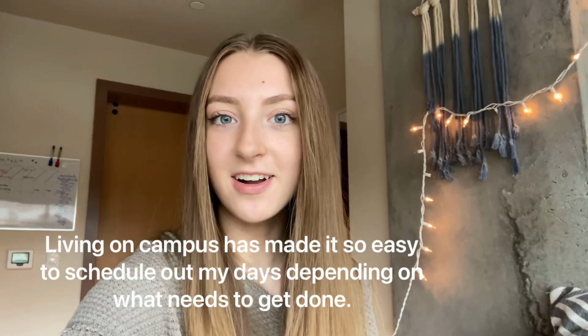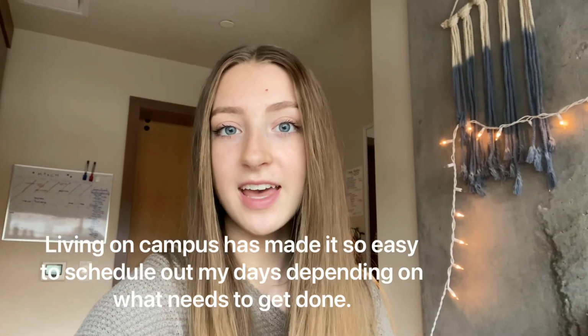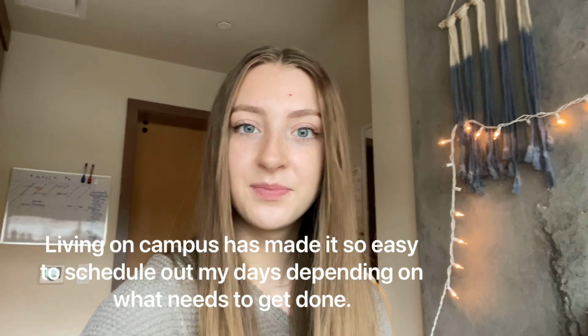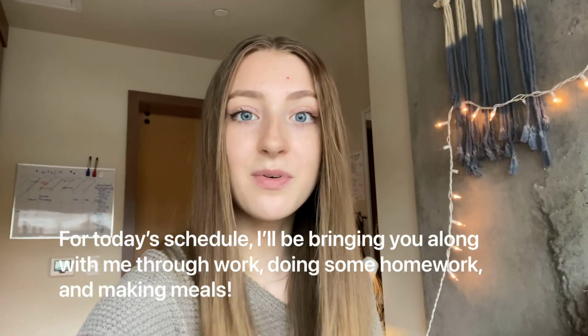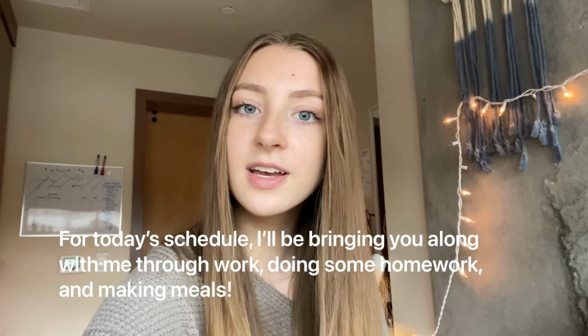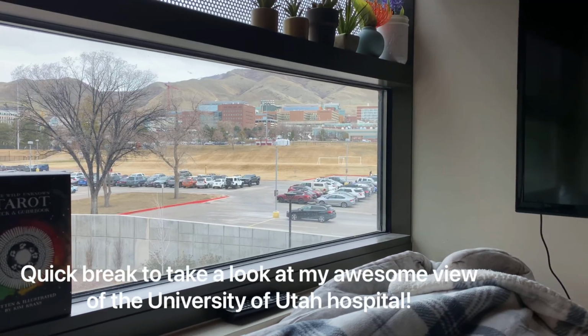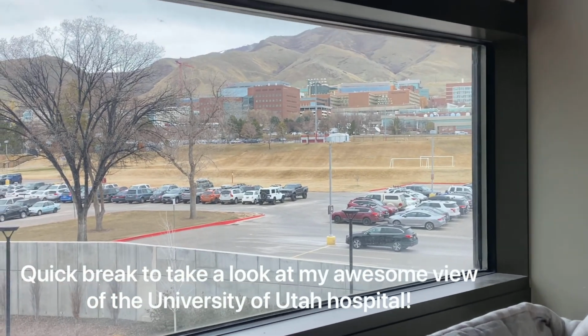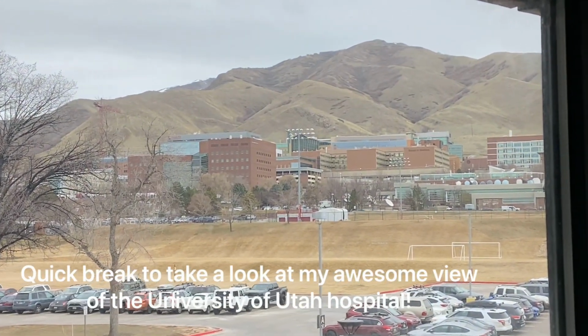When you live right on campus, it's really easy to schedule your classes and plan your day according to what needs to get done. For today's schedule, I'll be bringing you along with me to some of the tasks that I have to do today. That includes work, I'll do some homework, cook some of my meals, and more. We're taking a quick break to look at my amazing view of the University of Utah Hospital.